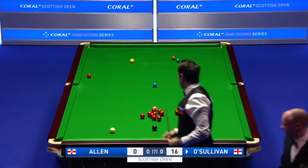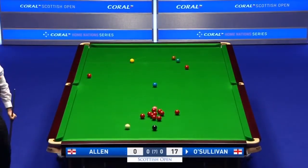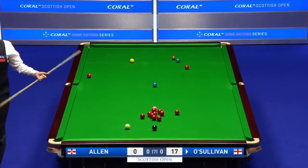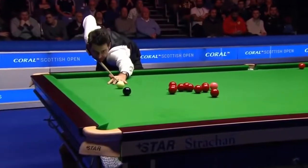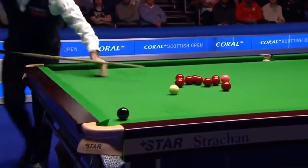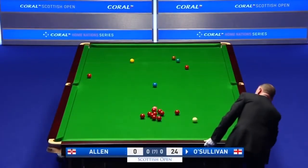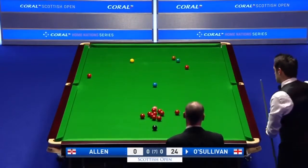Seventeen. Well, there are a couple of reds out in the open, as you can see, but going into them, it depends how he feels about this, really. I don't think he fancies it. The pack looks a little awkward. Sometimes you just think, well, I'll go into these and I'll probably end up stuck on about two or three reds.